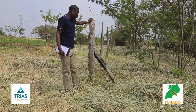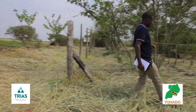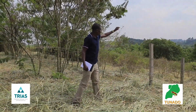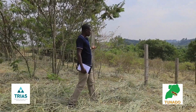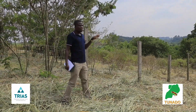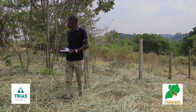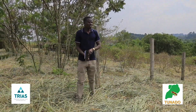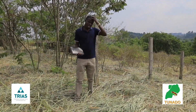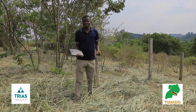But you also have to consider the poles. The poles were fixed at 2 by 2 meters. From this pole to that pole, 2 meters. From that one to the next one, 2 meters. And then we strained the wire to make sure that our bees are not disturbed and they remain in their environment. Then after that, you have to consider the beehives. When you're thinking of beehives, there are different types of beehives and they need different layouts.